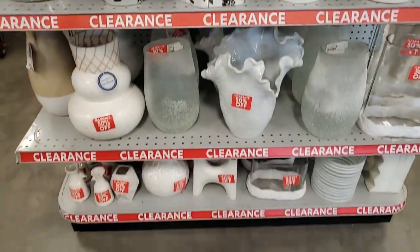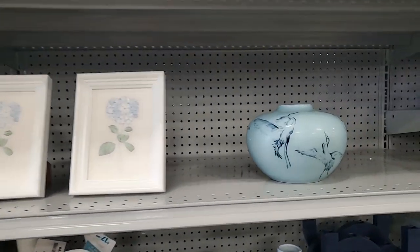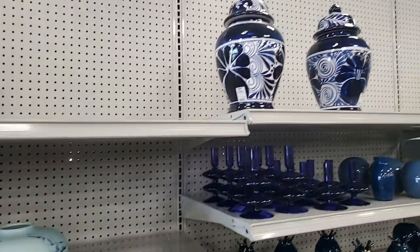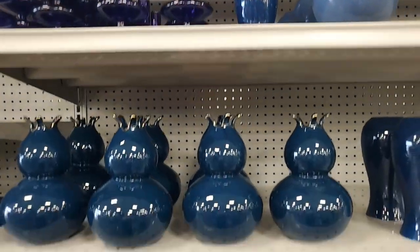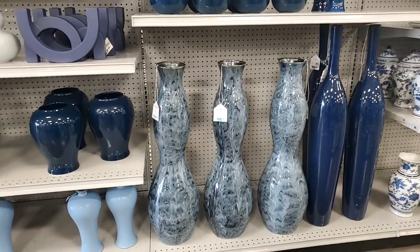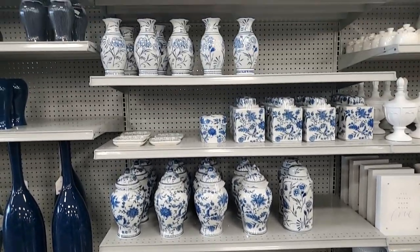Down here, and then they still have really pretty everyday decor out. Pretty. Look at that one, got the cranes. I love that. I love the blue. $36.99 for those. Get these candle holders. These, very pretty. All of this blue and white here. Gorgeous.